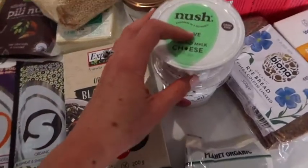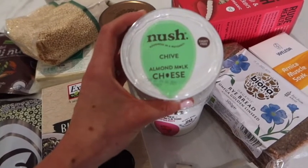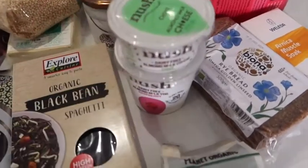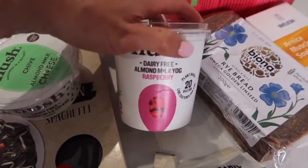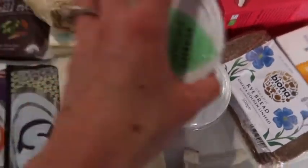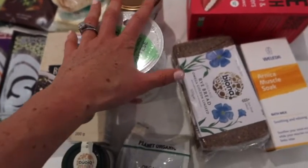Next is my dairy-free favourite here in the UK. It's Nush, and this almond cheese with chive. Really great brand, clean ingredients. Sorry, it's not focusing very well. I normally get the plain flavour, but they didn't have it, so I picked up the raspberry. I know Kyrie's going to love this, he's dairy-free as well. So I got those two things. If you're in the US, I love Kite Hill.